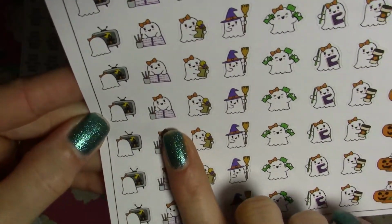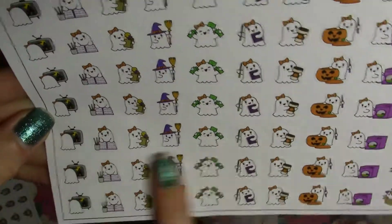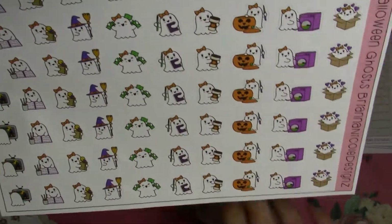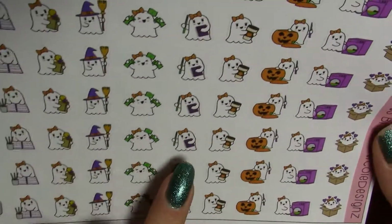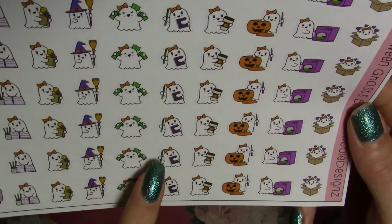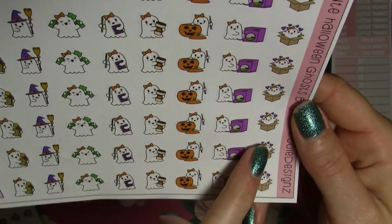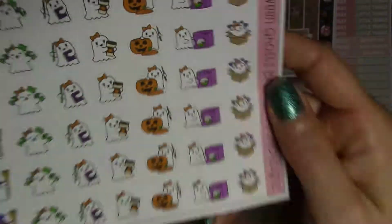There's TV, planning, grocery shopping. I'll use these this month. The Witch, Payday. So that's why I did my video today, so I could use them when I do my layout, my planner for next week. Planning, coffee, carving a pumpkin, doing some laundry, playing in a box. Just cute.